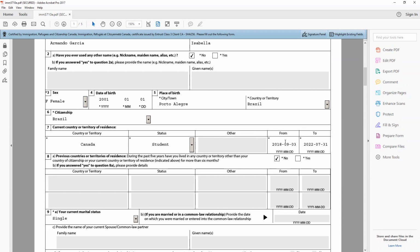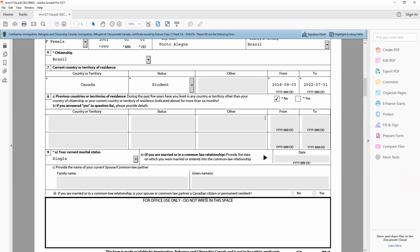And then the from and to, if you put your cursor over the box, a little yellow box will show up and it'll kind of give you a hint of what they're looking for here. So it says the start date of your immigration status and your current country of residence. So that would be the issue date of your current study permit and the end date of your current study permit. So the issue date and the expiry date of your study permit are what you should be putting here in the from and to. And then here is where you would indicate if you lived in another country or territory other than your country or territory of citizenship. So if you lived somewhere else that isn't Canada or isn't your country of citizenship, this is where you would indicate it here.